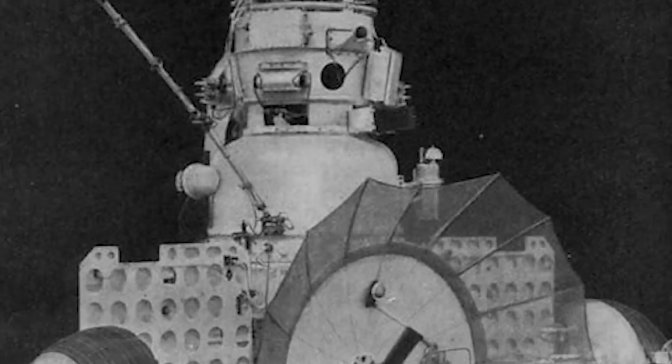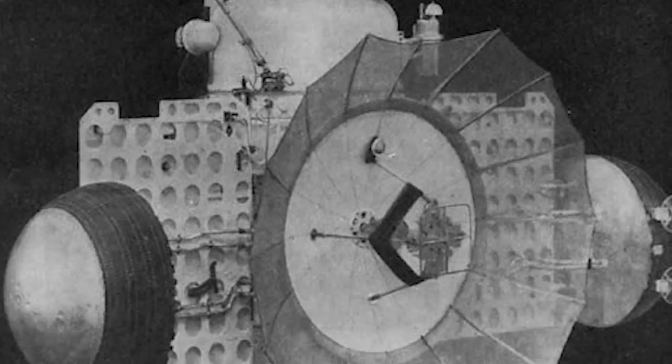When the module was recovered after re-entry, all the passengers were still alive and unharmed. One difference noted by scientists was that the turtles had lost about 10% of their body weight, but they still remained active.